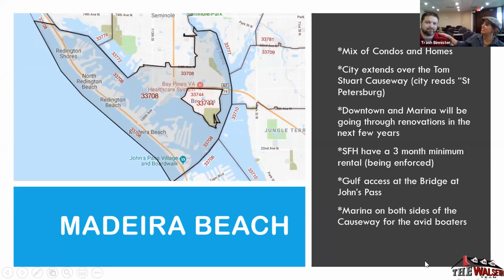Madeira Beach, near and dear to Chase's heart. Yes, I lived in Madeira Beach for 2.5 years, so it is kind of my favorite little beach town, although it's growing rapidly. It used to be kind of bottom of the barrel, definitely the cheapest prices, and it was a small fishing village. Yeah, really? And it's really not anymore.